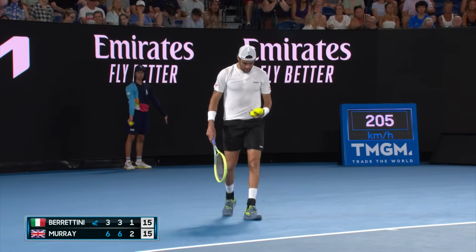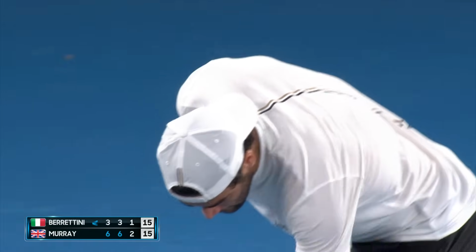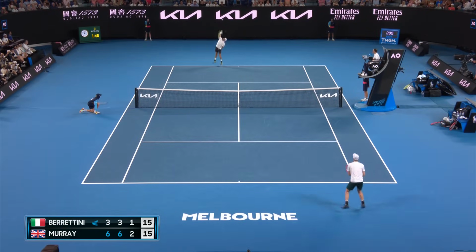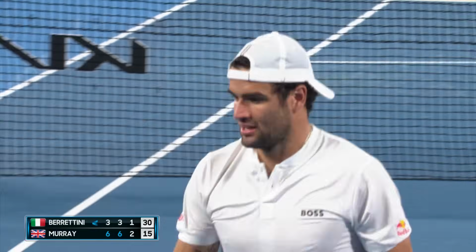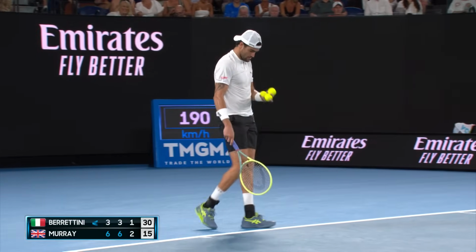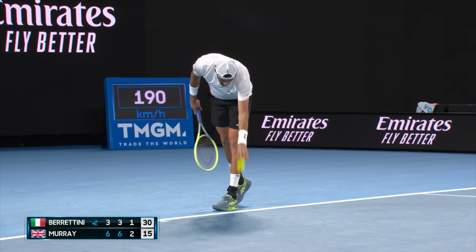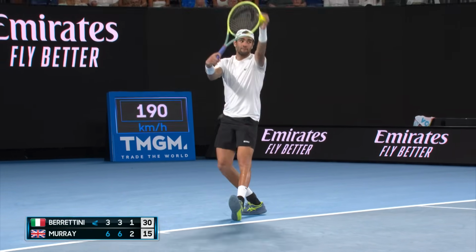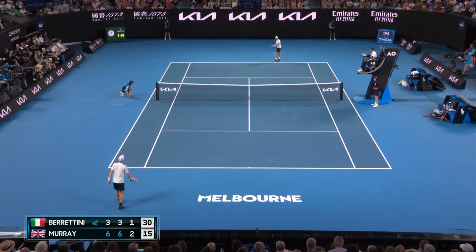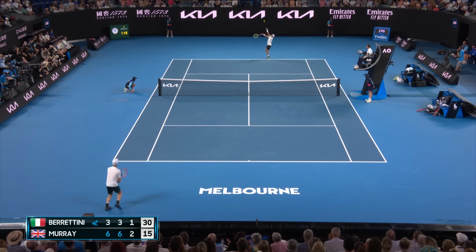Fifteen-all. 30-15. Best option for Berrettini is to take the racket right clean out of Murray's hands with these big serves. Again, you see Murray, force of habit, was walking up to the baseline, just had to remind himself that this is where he's returning from today off the second serve of Berrettini.